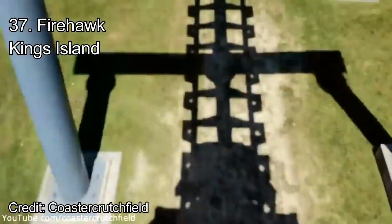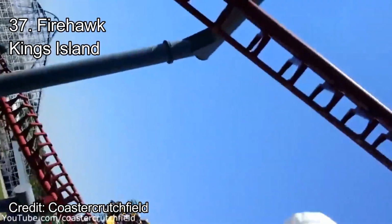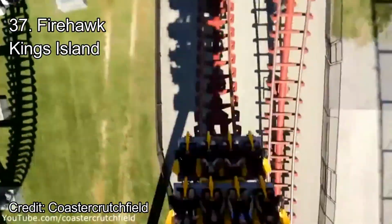37, Firehawk. And here's the other Vekoma flyer I've ridden. While the setting isn't as good on this defunct coaster, I found it to be a lot smoother, whippier, and overall just more enjoyable. This ride is also a bit longer and it has more comfortable elements.